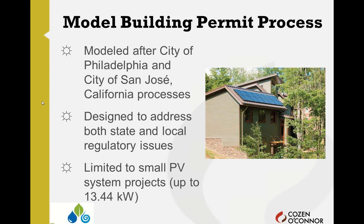What we tried to do is to address these state and local issues and to model the permitting process after the city of San Jose that has a very efficient, practiced permitting model, and also after the city of Philadelphia's, which has had an expedited permitting process for small-scale solar for some time. With all of that said, they are modeled on these, but not a precise duplicate because of some considerations for other municipalities and to try and make it a procedure that has some flexibility.